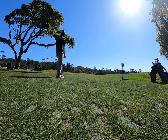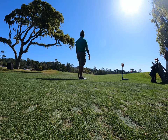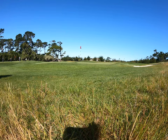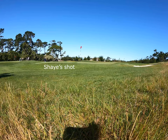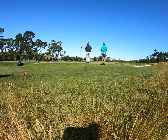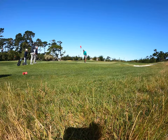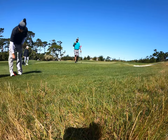Bite. Bite. Bite. Nuke it. Oh, nice shot, sir. Try to one up me. All right, let's go. Now that's an up and down right there. Oh, dirty. Couldn't do what Shane did, man.